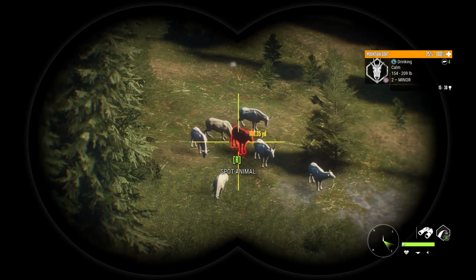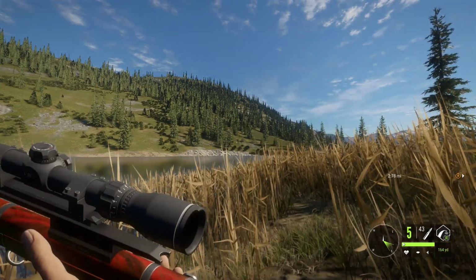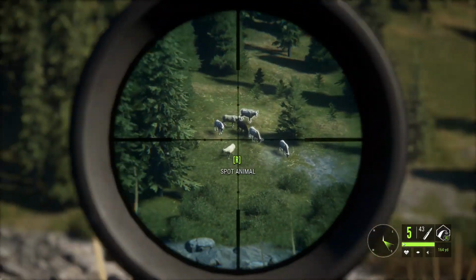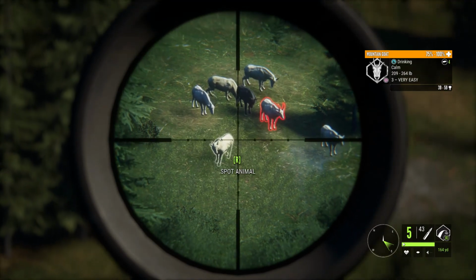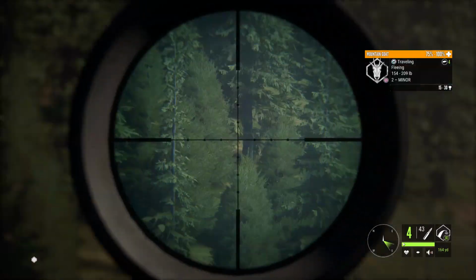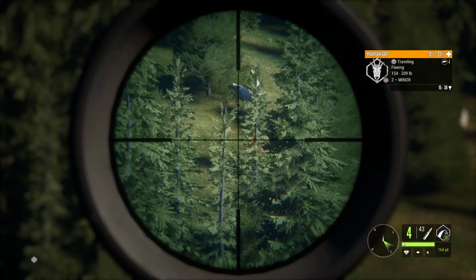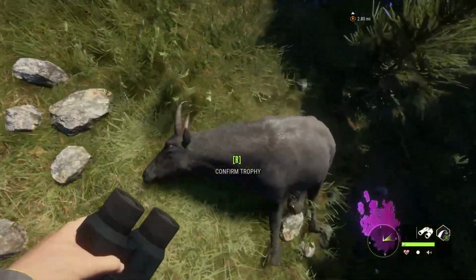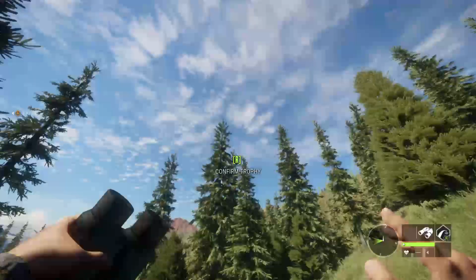She's actually about 170 there. And well, I think we'll just go for the shot. We'll zero in for 164. And see if we can get a spot here. There we go. And we got a lung. And she's going down. And here she is. Oh my goodness. Let's pick her up.